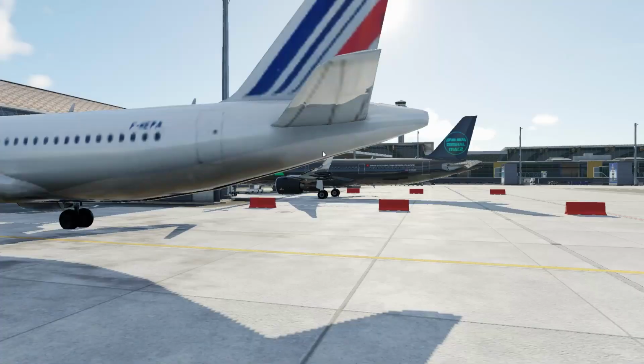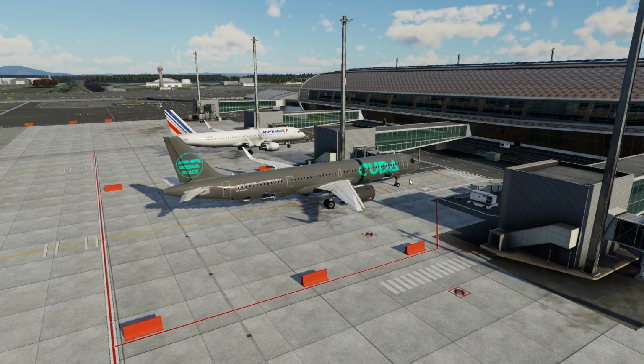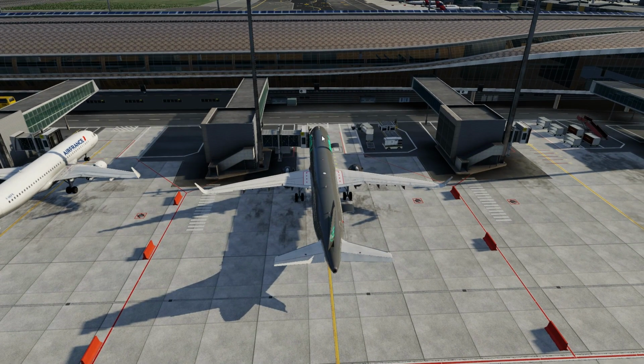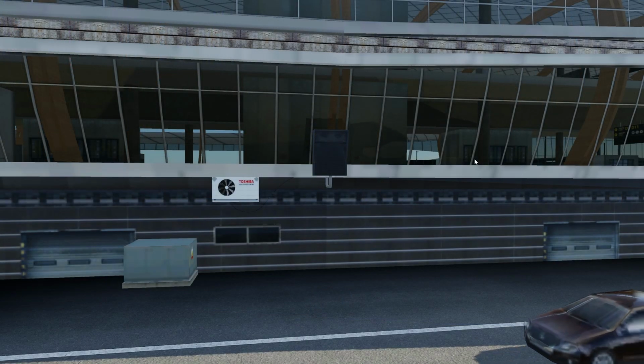The jetways are really nice. As you can see, we are in our classic house livery here. The jetways are really nice. It does have SAM integration, so the jetways and the VDGS modules just here do work really nicely as long as you have SAM 3 installed.